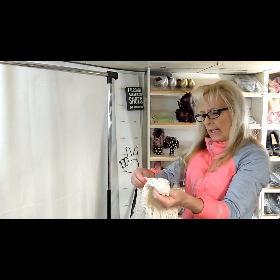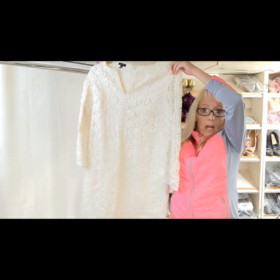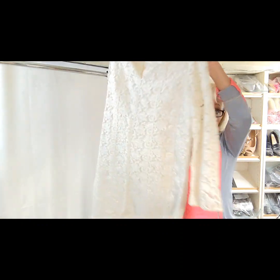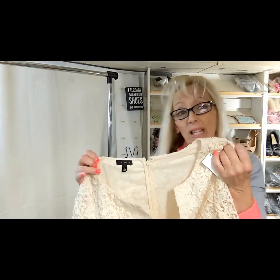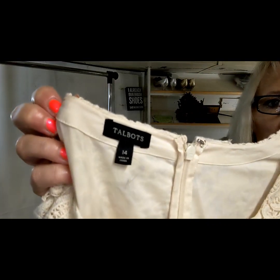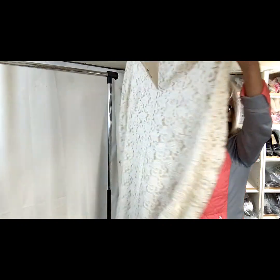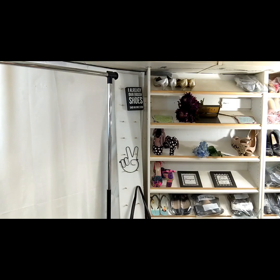This was another really pretty dress. It's a lace overlay, and it's a Talbots 14, and it's long sleeve. Actually, somebody could wear this if they were getting married, depending on a second wedding or even a first wedding, if you just wanted more of a casual look, not the big formal dress or the white dress. This is cream. Isn't that pretty? It's all lace overlay. Now this, I'll have to do comps. I did just list one brand new with tags. I don't know what brand that was. But anyways, the lace dresses sometimes can do all right.